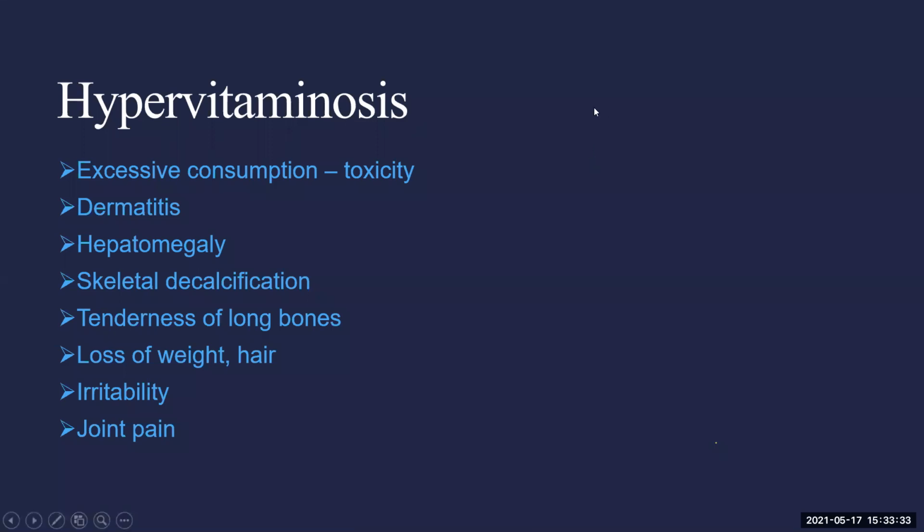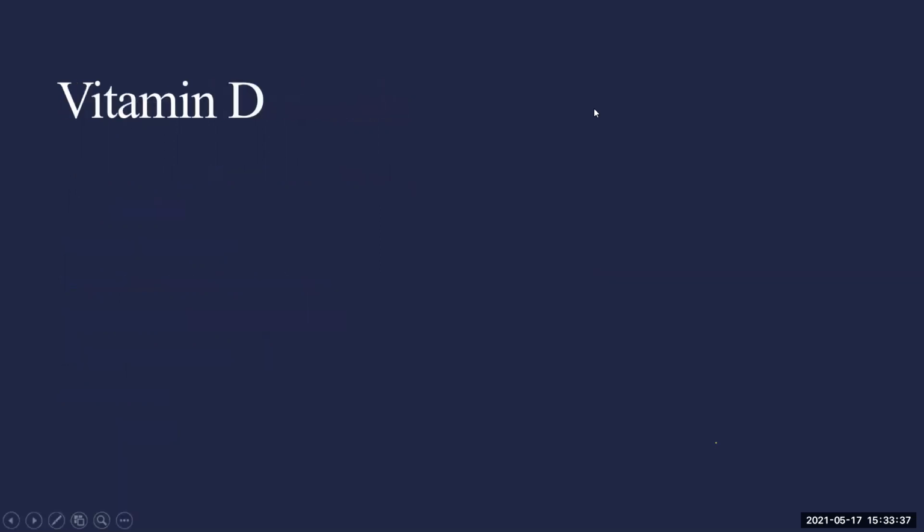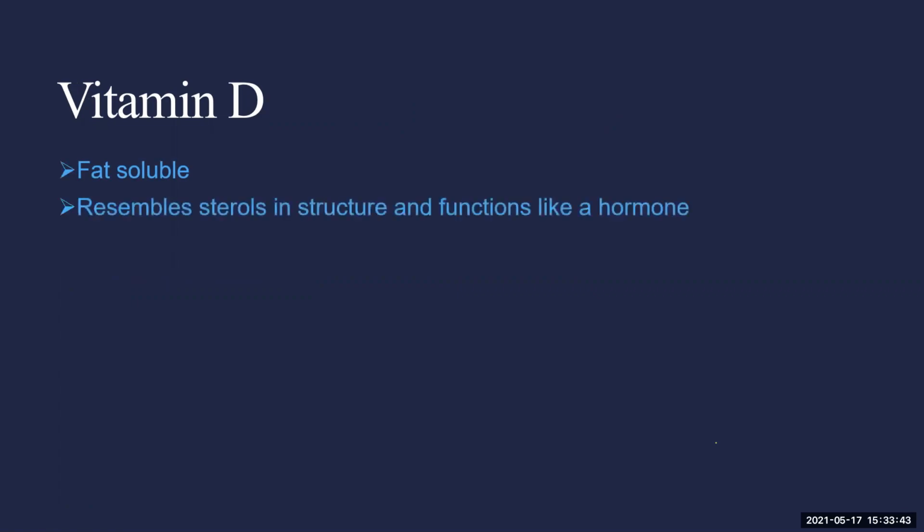So let us continue on to our next vitamin, vitamin D. Like vitamin A, vitamin D is also fat soluble. In terms of structure, they resemble sterols. They look like sterols and function like hormones.